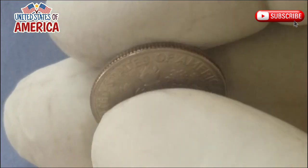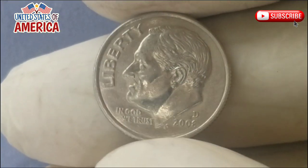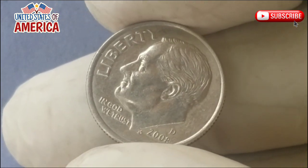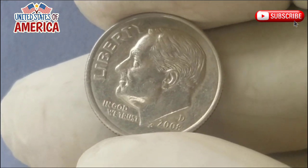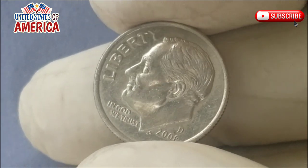Here's what you should look for: the date. Focus on the year 2008. If you notice any doubling or shadow-like effects on the numbers, this could be a double die error. These are especially valuable because they indicate that the design was struck twice during the minting process.